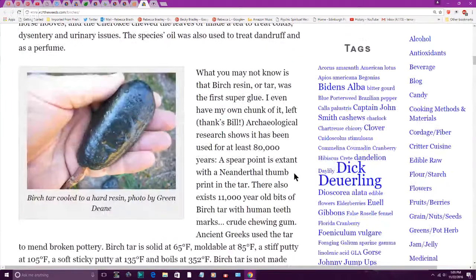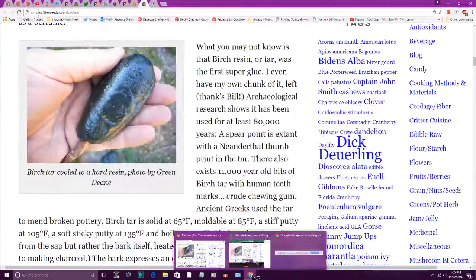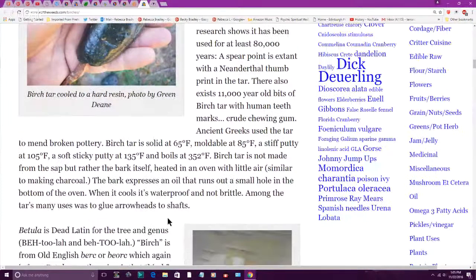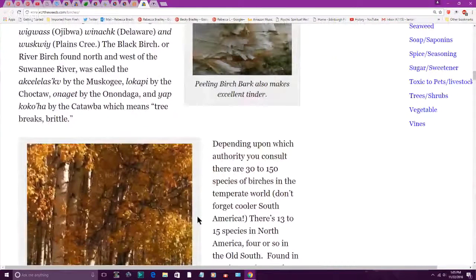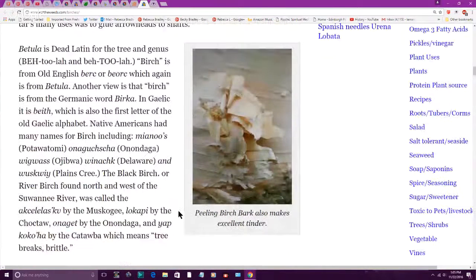Wow. That's pretty interesting. Ancient Greeks used the tar to mend pottery and make putty with it. Wow. When it cools, it's waterproof and not brittle. And it was used to glue arrowheads to the shafts. Oh, wow. So when you got shot with an arrow, you got a retroactive disinfectant with it. Yeah, you did. Oh, my God.